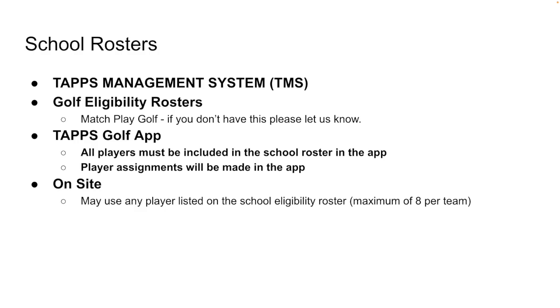The TAPS Golf app is, literally, powered by iWanamaker Golf. It's the same one we use in the spring, so make sure that you've downloaded it and your kids have downloaded the TAPS Golf app. That way you can get your roster in, and that's how you'll make your assignments, who's playing 1 through 5 in each match. And then on site, we're allowing you to bring a total of 8 people, so you can use any of those 8 in the order you desire once you set your squad for that 5-player match.